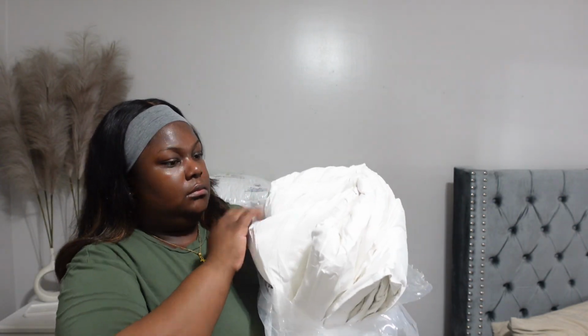This is a duvet cover that I bought. Well, the duvet insert. That's the insert. And then right now, this is the set that I was showing you guys. So that's going to be going on my bed, which you guys will be seeing a little later on in the video.